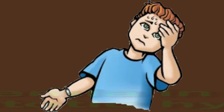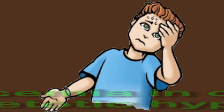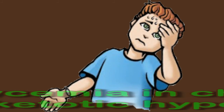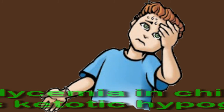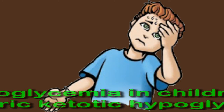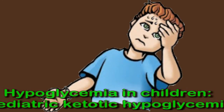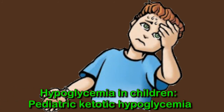Hypoglycemia in children. Pediatric ketotic hypoglycemia. Some children experience pediatric ketotic hypoglycemia, a condition involving low blood sugar levels and high levels of ketones. If people do not have enough glucose to use as energy, the body begins to break down fat in the body instead. The body produces chemicals called ketones as a byproduct of breaking down fat.